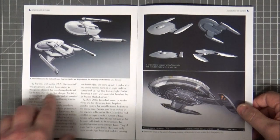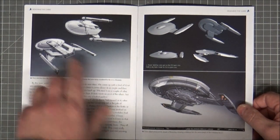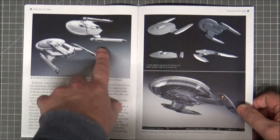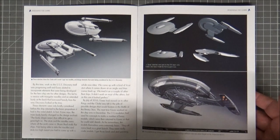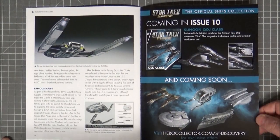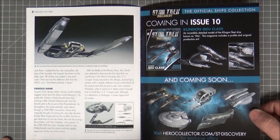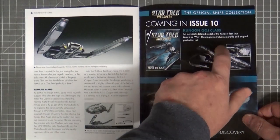Yeah, okay. Different sketches there for the ship. That's very different. It comes out the back and then droops down. I love the concept art on these, I really do. Just shows you what different stuff they could have been going down. It's really good.